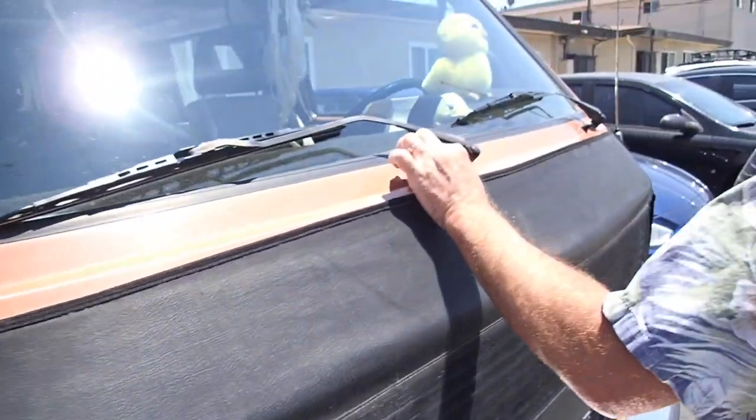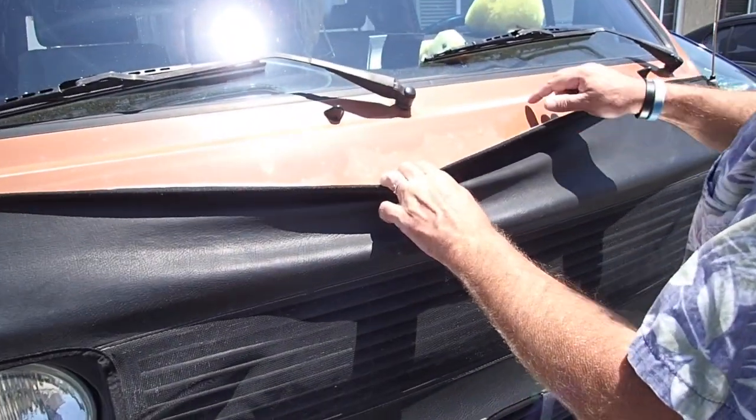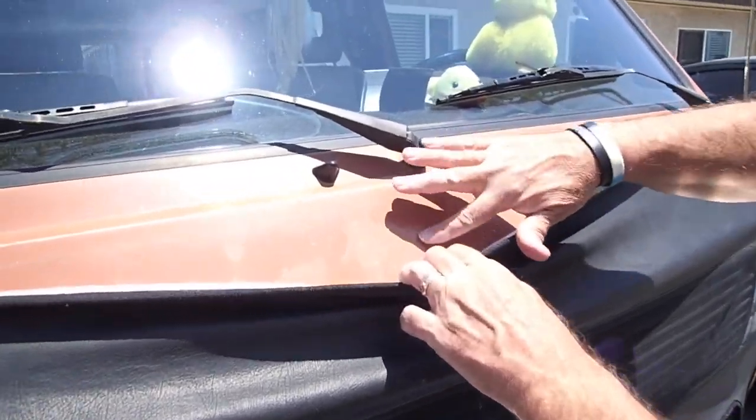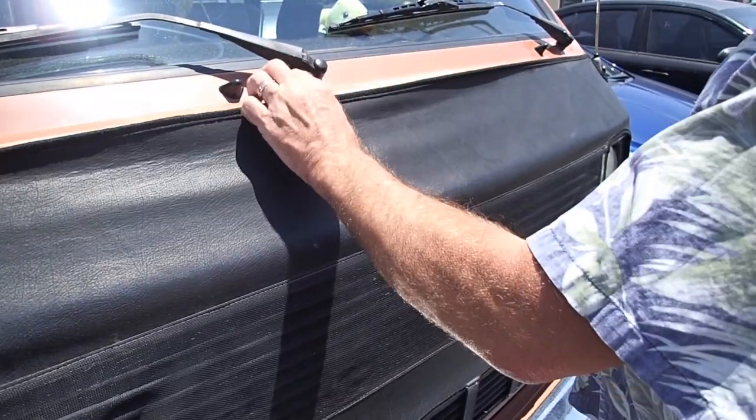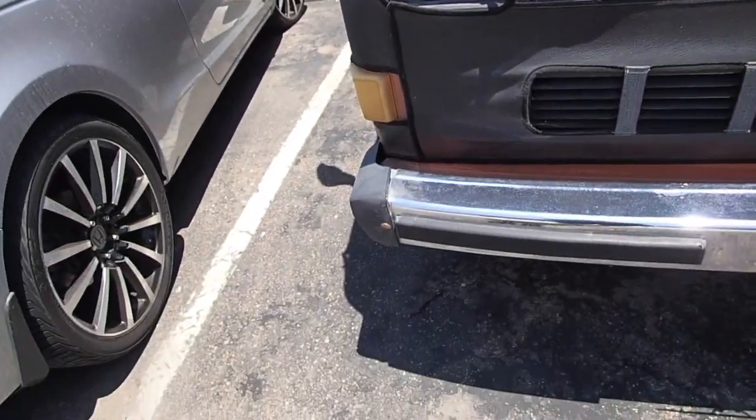Wipers, sprayers were just recently replaced. It does have pretty good paint underneath here. You see it's burnt up here, but down here it's really still in pretty good condition. These are the strips that I just replaced because one was falling off.